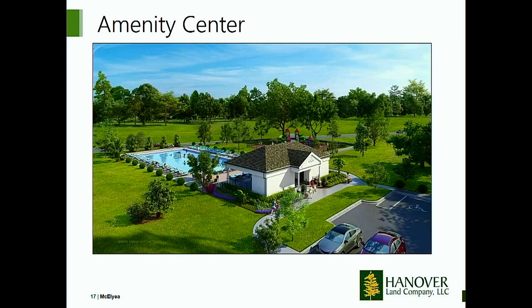This is a rendering of a neighborhood amenity that Hanover has done before in some of their neighborhoods. It's really well done, and it's really well received by the residents who live there. You can just barely see the tot lot and playground beyond the cabana building. So just to give you an idea of what this may look like.